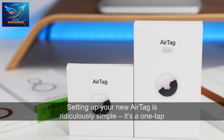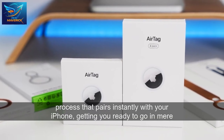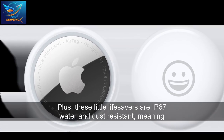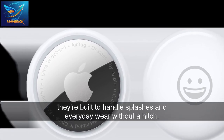Setting up your new AirTag is ridiculously simple. It's a one-tap process that pairs instantly with your iPhone, getting you ready to go in mere seconds. Plus, these little lifesavers are IP67 water and dust resistant, meaning they're built to handle splashes in everyday wear without a hitch.